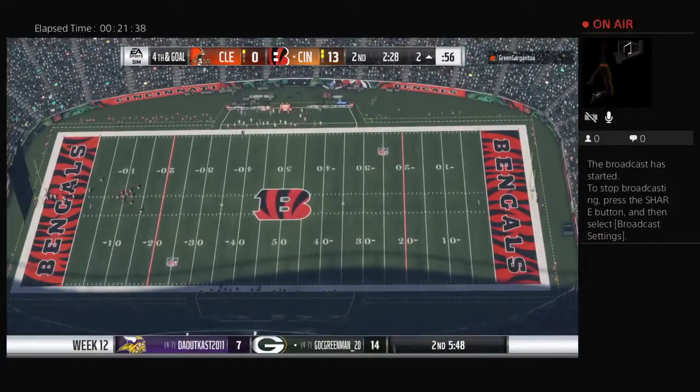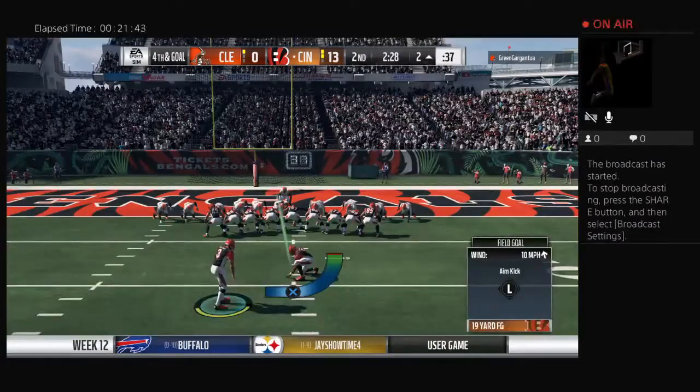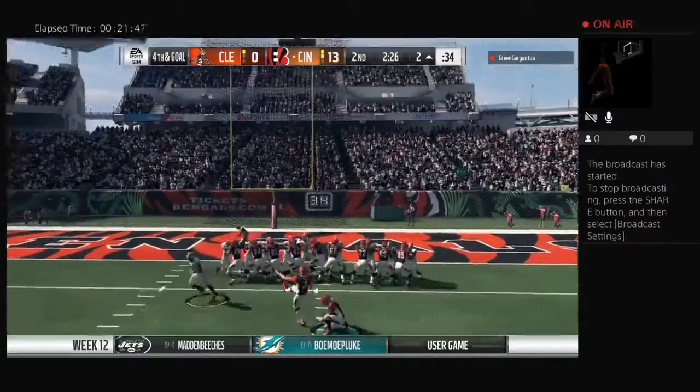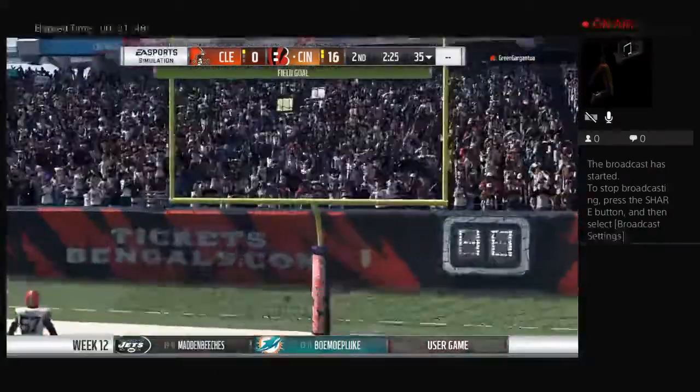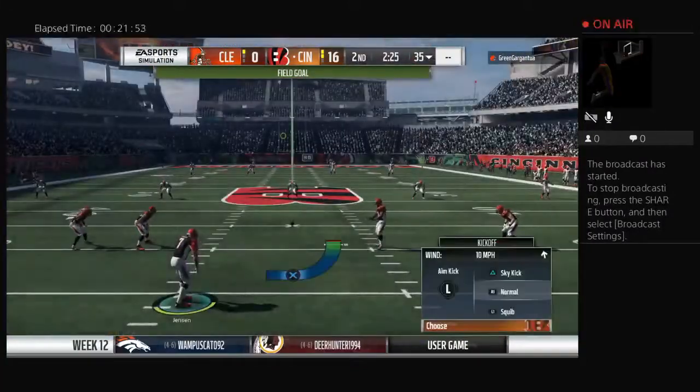So now here comes the field goal team for the 3rd time today. From the right hash at a bit of a tight angle. And this one is right through. And that's going to make this a 16-0 ball game.